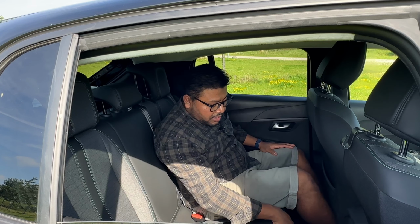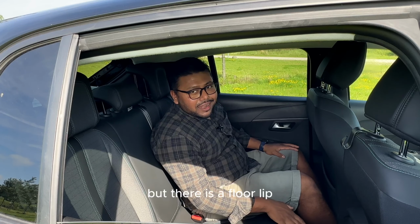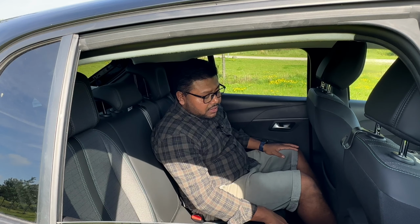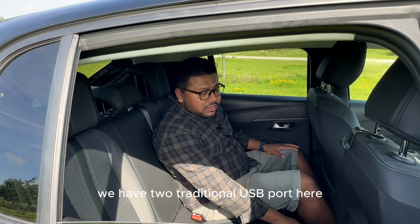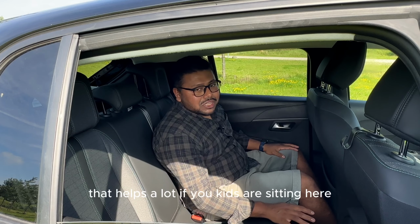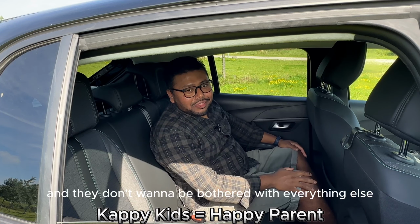Other than that, the floor lip is okay. It's not too big, but there is a floor lip. For better connectivity, we have two traditional USB ports here. That helps a lot if kids are sitting here and you have to drive them somewhere and they don't want to be bothered with everything else.